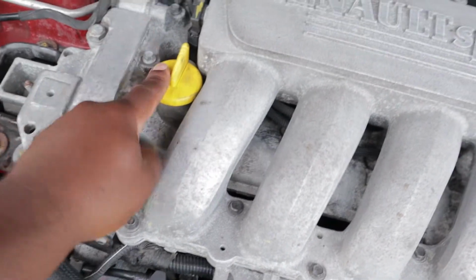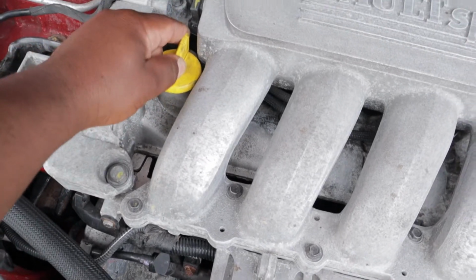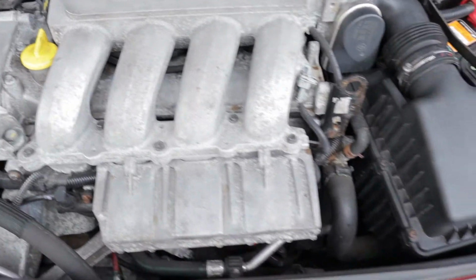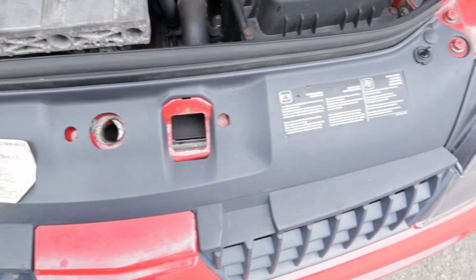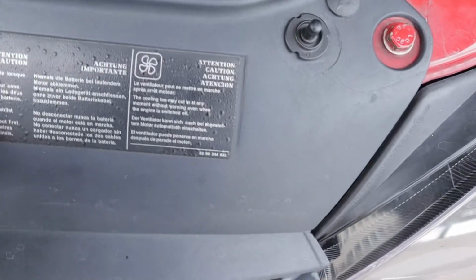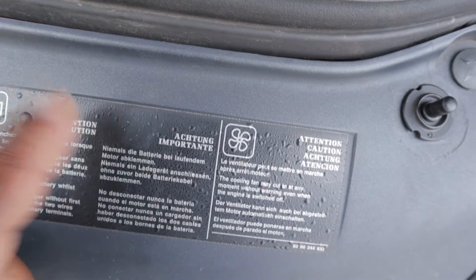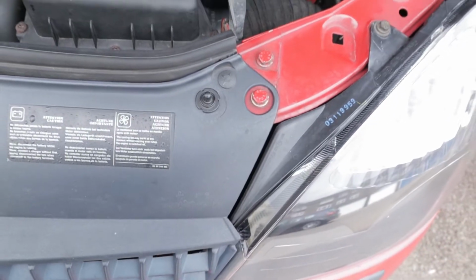I may get another oil filler cap. I don't know, we'll see how cheap it is. If not, I'll just clean it up. It's not too bad, I'm just being fussy, to be honest. And I wouldn't mind getting another one of these stickers because it's actually bubbling up underneath. So I might get one of them.